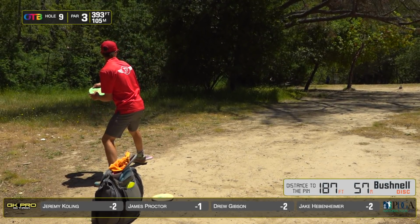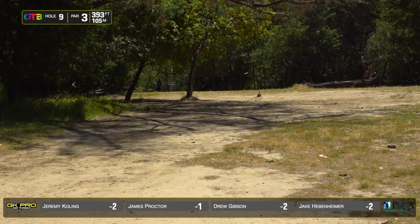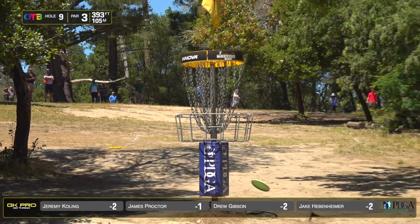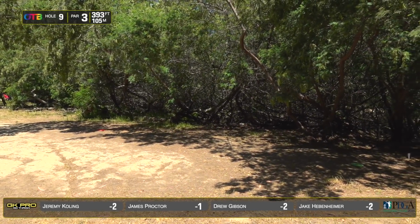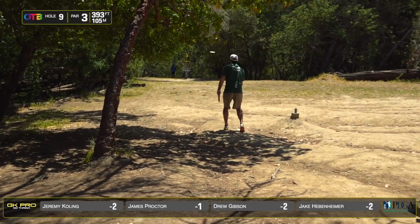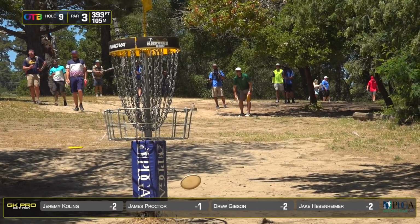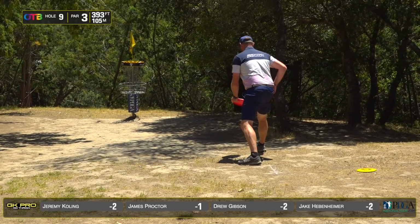Another perfect example of a De La upshot right here. Yeah. These are crucial to keeping a solid round. Oh, man. Thank you. It did just inside the circle. He probably wanted to put that one down another 20, 30 feet shorter than he did. For sure. Well outside of the circle. Yeah, you're right.